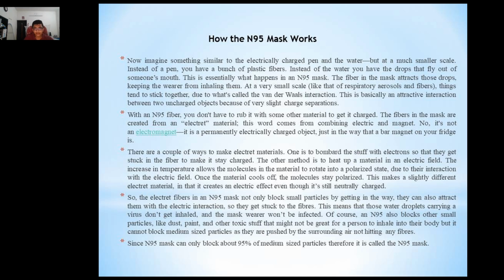So the electret fibers in an N95 mask not only block small particles by getting in the way, they can also attract them with the electric interaction. So they get stuck to the fibers. This means that those water droplets carrying a virus don't get inhaled, and the mask wearer won't be infected. Of course, an N95 mask also blocks other small particles like dust, paint, and other toxic stuff that might not be great for a person to inhale into their body. But it cannot block medium-sized particles as they are pushed by the surrounding air, not hitting any fibers. Since an N95 mask can also block about 95% of medium-sized particles, it is called an N95 mask.